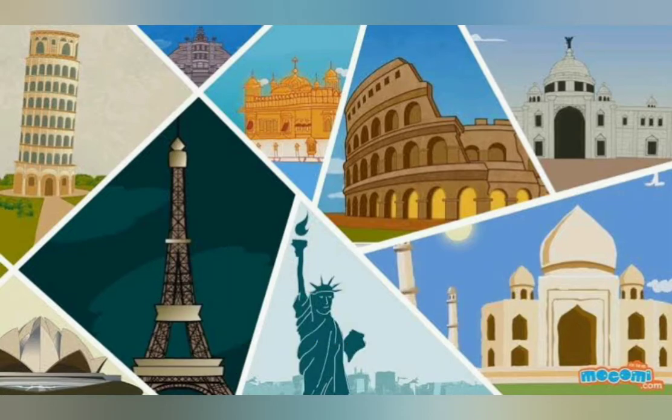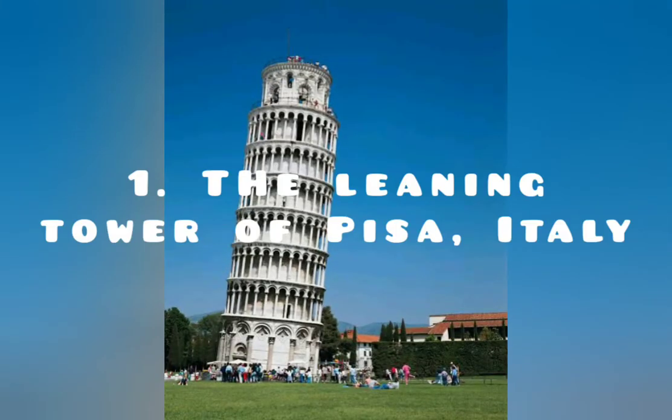Firstly, we'll begin with the Bell Tower in Pisa, Italy. Do you know it also has another name? It is also known as the Leaning Tower of Pisa. Do you know why it is named so? Now let's discuss it.